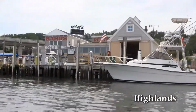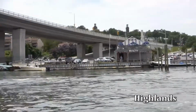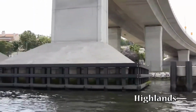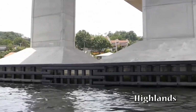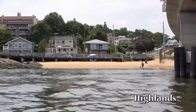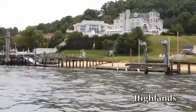Here's Bar's Restaurant, Bar's Landing. That's an institution. It's been here next to one bridge or another for a long, long time. This is the new bridge, the Joseph Azzolino Memorial Bridge. We're going to go under that, and once we get under that, we have a few more homes. That's a public beach right next to the bridge. And once we get past a couple of these homes, our tour will be over.